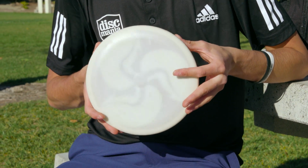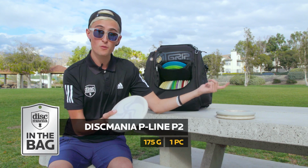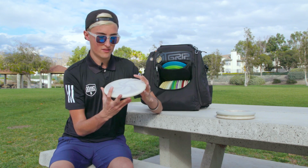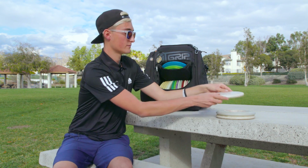This doesn't really come out and around too much. Maybe if this putter were to break, but just good to have an extra putter in the bag just to warm up or just in case.